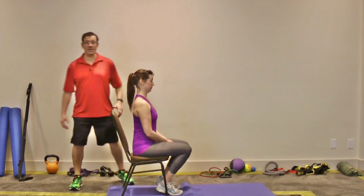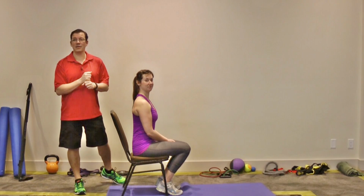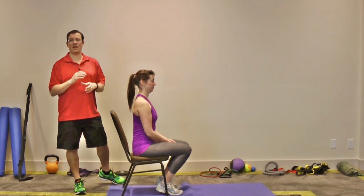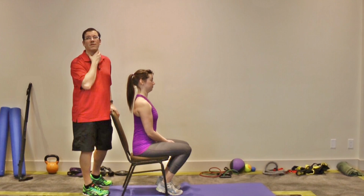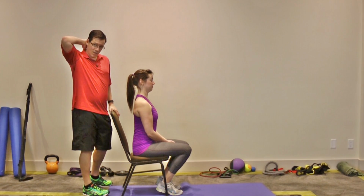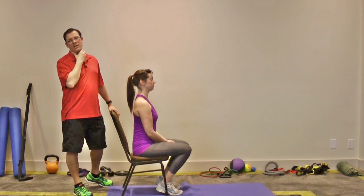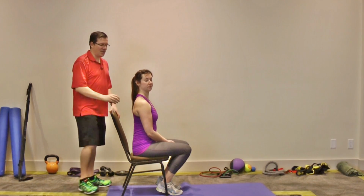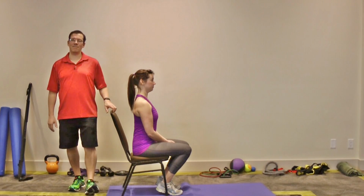Good. And with this one, what we're working on is working on the mobility in the neck, so helping any stiffness in the neck, loosening things up, working on alignment, so stretching of the front of the muscles, working on stretching the back part of the muscles as well, or specifically working on strengthening the front of the muscles, and then working on stretching tight muscles in that mid-back area.